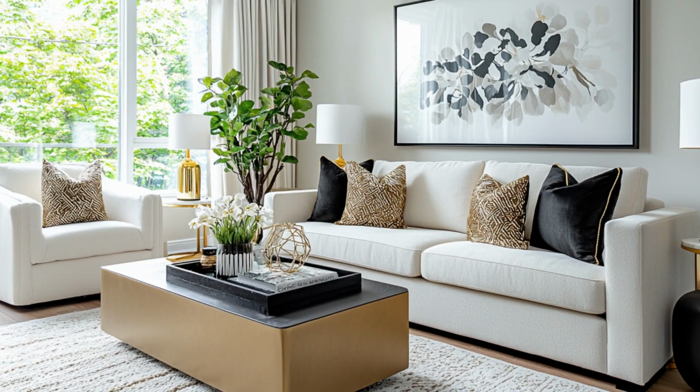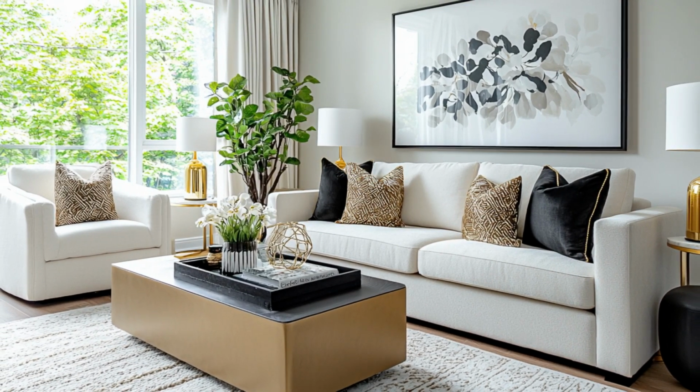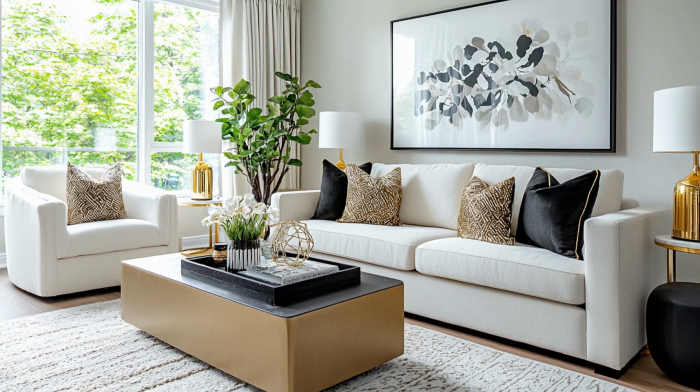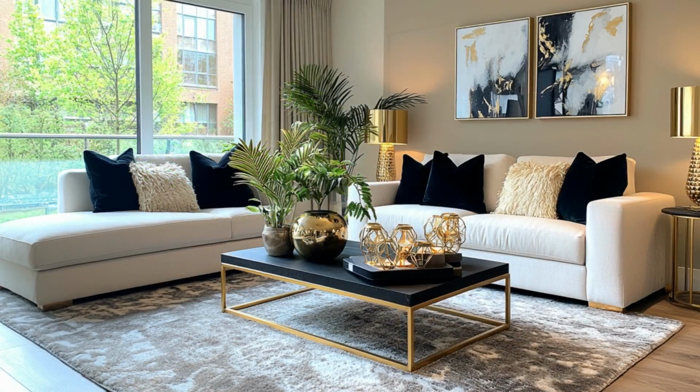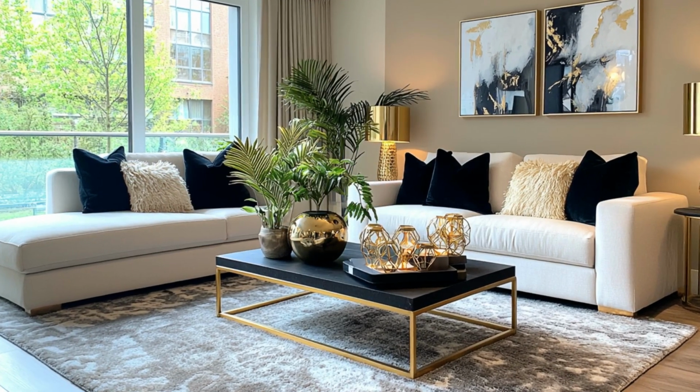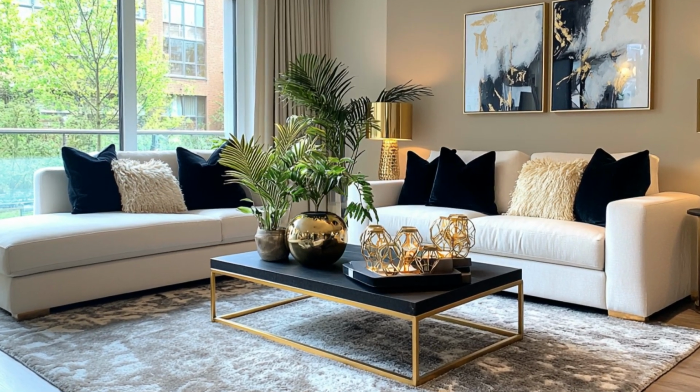Whether you're a fan of minimalism, opulence, or the art of combining both, this space will surely inspire your next design project. From smart storage solutions to luxurious accents, let's dive into the world of small, glamorous Scandinavian apartments.